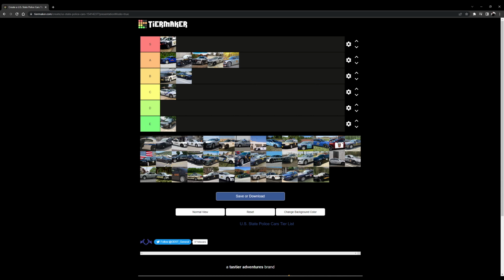I really like when a livery stands out, as long as it's not too tacky. And for me, Georgia State Patrol works without falling into that too tacky area.